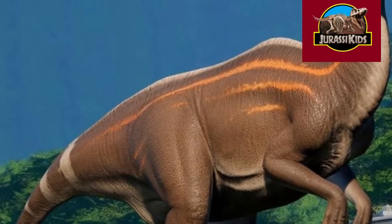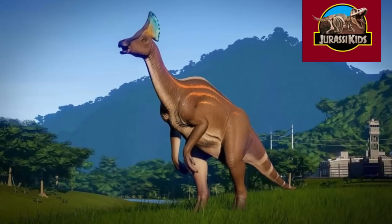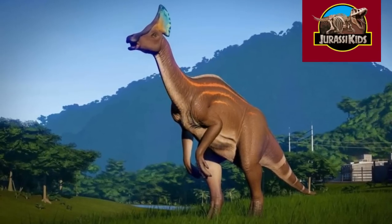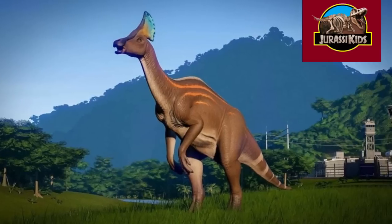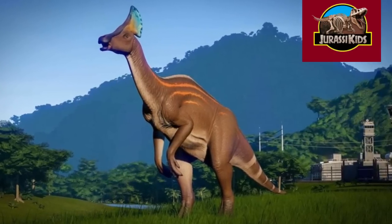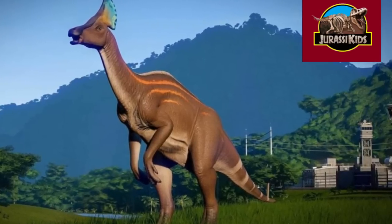Olorotitan was a herbivore, subsisting on a diet of plants. Its duck-billed snout and rows of closely packed teeth were perfectly adapted for stripping leaves and other vegetation from trees and shrubs. The late Cretaceous period was a time of lush plant life, and Olorotitan would have had an abundance of food sources to choose from.